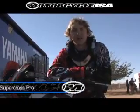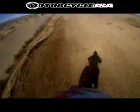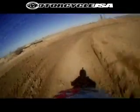Compared to a lot of other bikes, the engine is lacking a little on the bottom, but once it gets going and you get it into the mid-range to the top end, the thing really starts going good and the power's great. But out of the corners, it just seems a little slow compared to the other bikes.